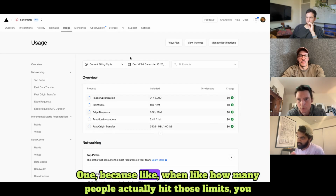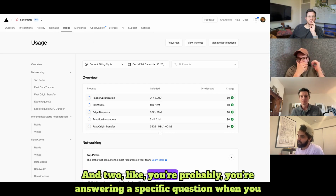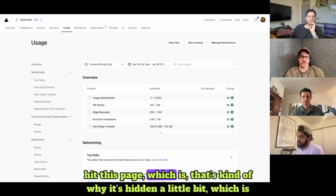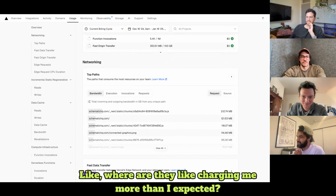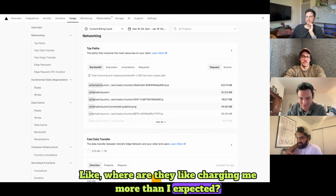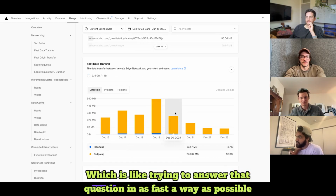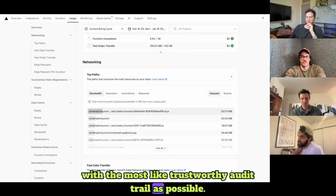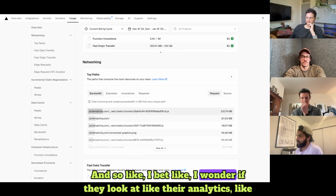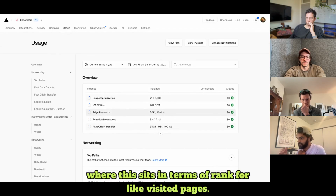One, how many people actually hit those limits? And two, you're answering a specific question when you hit this page, which is why it's kind of hidden a little bit: where did I hit an overage? Where are they charging me more than I expected? I think that's the main function of this page, trying to answer that question as fast as possible with the most trustworthy audit trail possible. I wonder if they look at their analytics, at where this sits in terms of rank for visited pages.